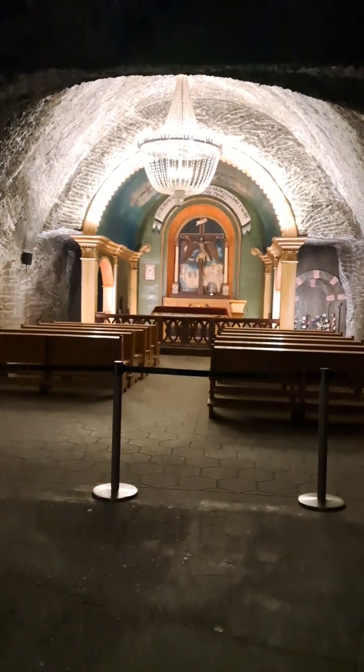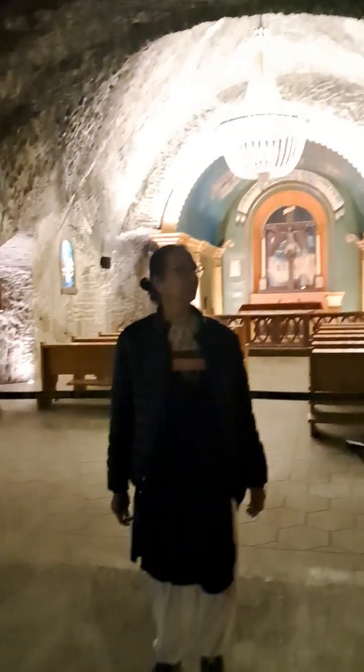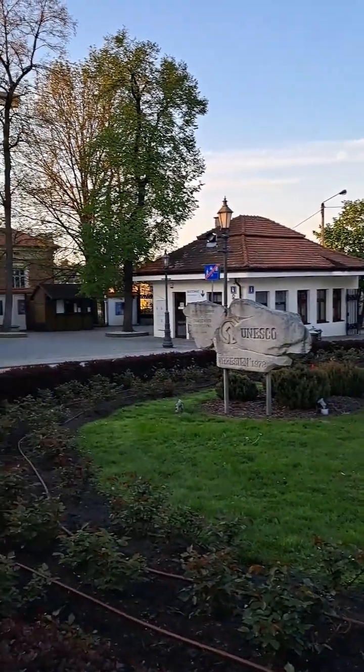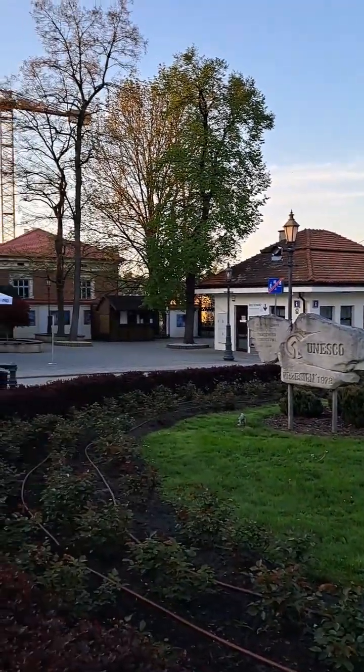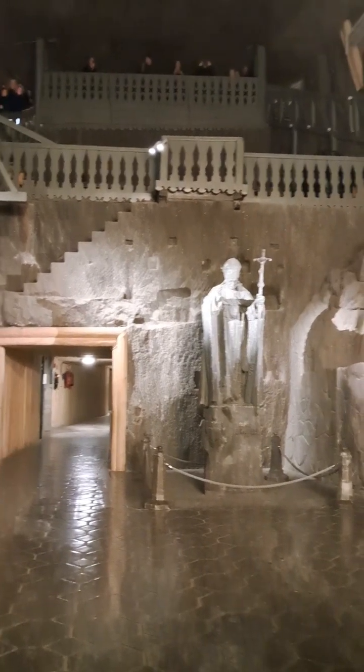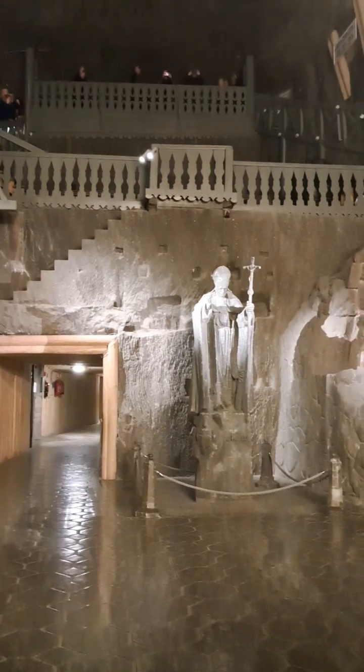This salt mine has 300 kilometers of tunnels. Actually, the distance between Krakow and Warsaw, that much distance it has inside. Around 2,000 chambers, many chapels, many beautiful sculptures, all made of salt. What you are seeing above is the statue of Pope John Paul II, who was from Poland.